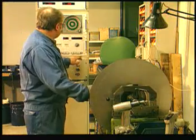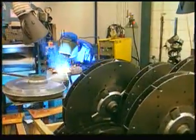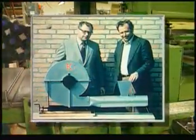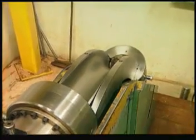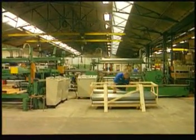KongsKilde Industries is the market leader in process waste handling for the paper, plastic and packaging industries. KongsKilde was established in 1949 by two friends who'd made their first grain blower. Since 1959, KongsKilde has developed and produced pneumatic conveying systems for industrial applications.